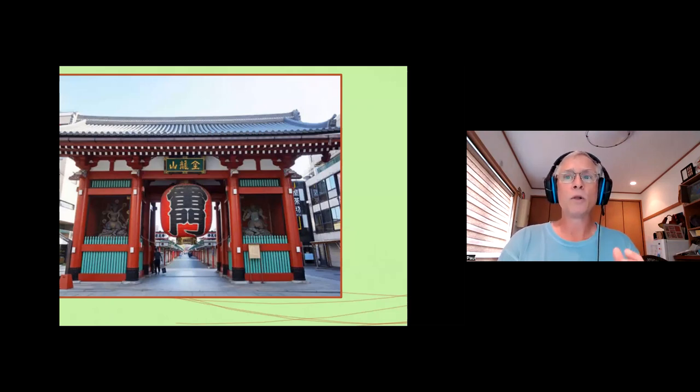The mountain gate will often have the temple's mountain name written in a frame and hung from the gate. In this case here, we're looking at Sensoji in Asakusa in Tokyo, and the temple's official name is Kinryuzan, which is written right here.